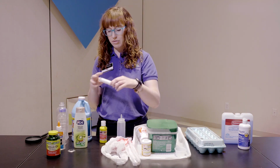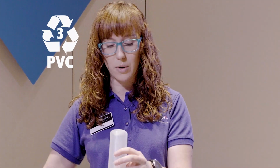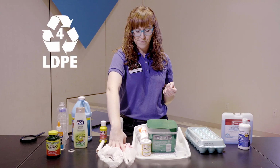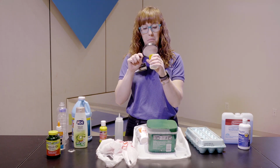Let's see. Now I think you guys might recognize this one. This is a number 3 and it's PVC. Pipes, toys, and different things are made out of it. Let's look at this one. Ooh, number 4. That's LDPE. Things like food wrapping or grocery bags, things like that.